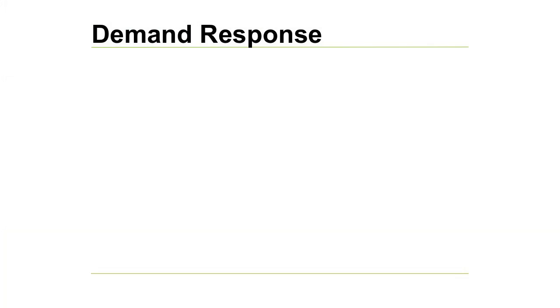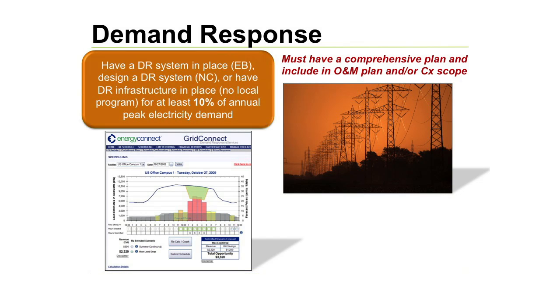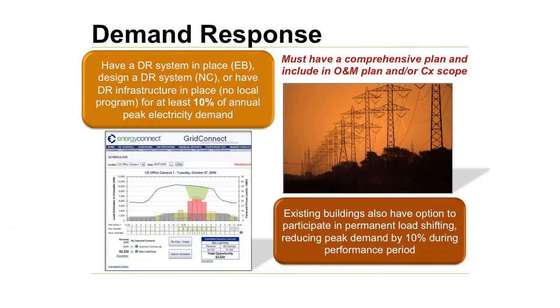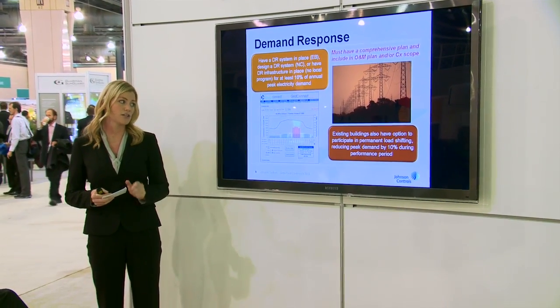Demand response is a brand new credit in both new construction and existing buildings in the LEED v4 rating system. And basically you just have to have a demand response system in place if it's an existing building. If it's a new construction building, you just have to design for that. And even if there's not a program in existence in the location of the building project, as long as you have that infrastructure ready to go, then you can meet the requirements of the credit. The ultimate intent of the credit is to curtail 10% of that load. Existing building projects also can participate in a permanent load shifting, which means typically that you would have that thermal storage on site. And again, it's really driving at that 10% reduction of the peak demand.